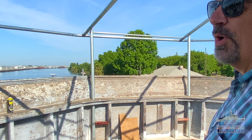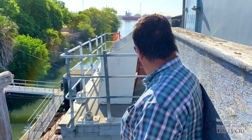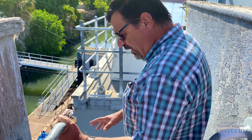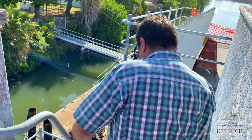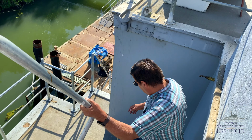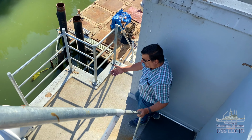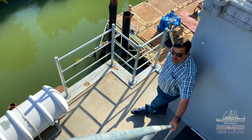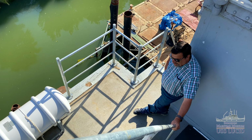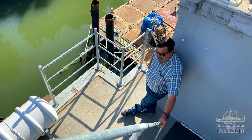We're gonna go down one more level. Okay, here we are on the starboard bridge ladder going down to the 02 level. This is all new. All the new handrails have been installed on both levels, here on the ladders. And the life raft canisters have been restored and installed. And it's starting to look, like I say, like it did again when she was in service.